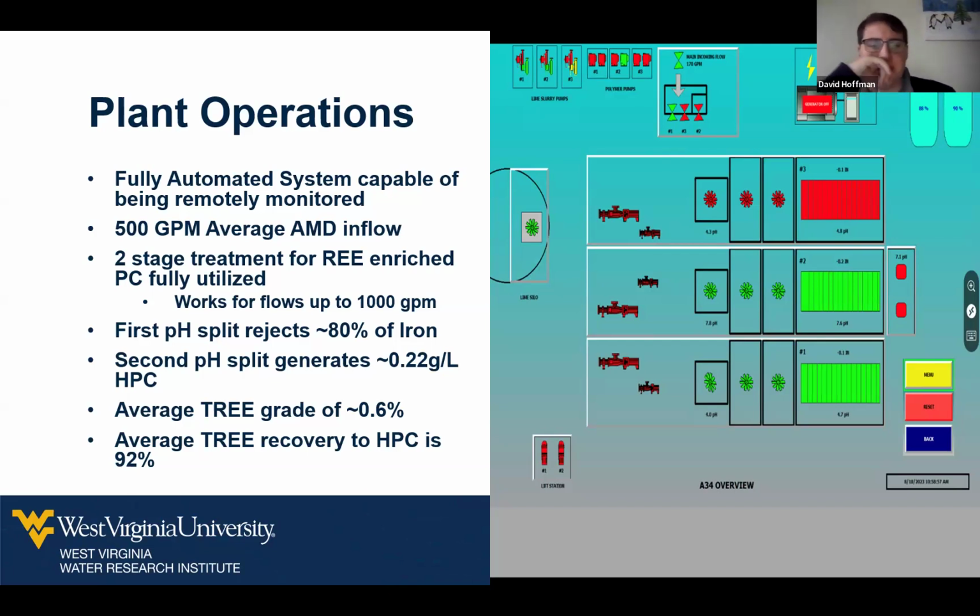The first pH split has successfully rejected about 80% of the iron. The second pH split generates almost 1/4 gram per liter of HPC. And thinking about that, coming back to Eliza's point earlier, this is really an operation to pay for your operational costs for recovery. You don't get a lot of material out of AMD.